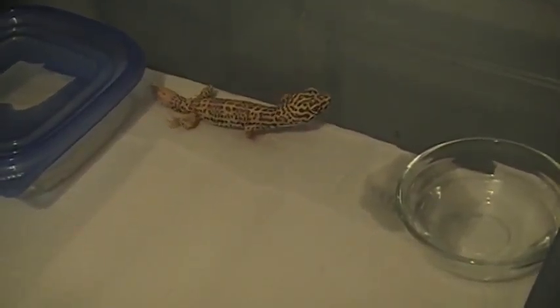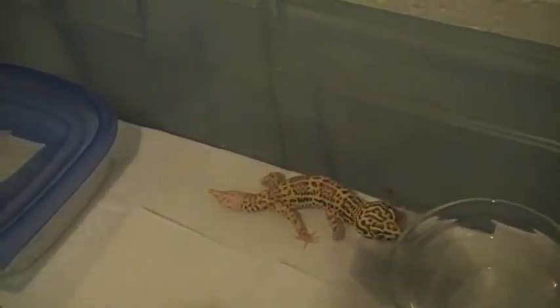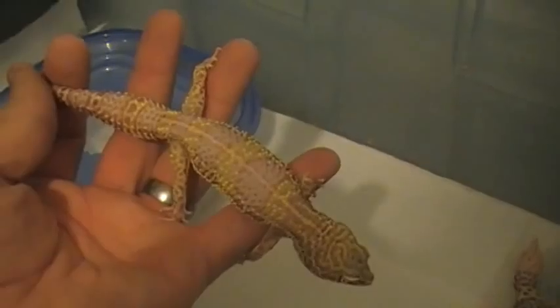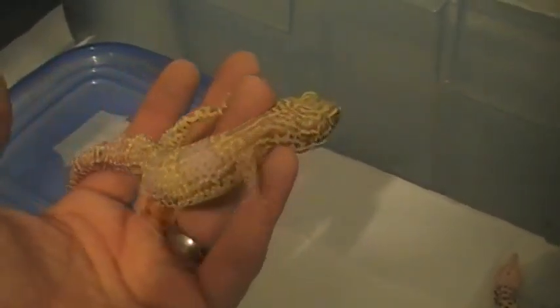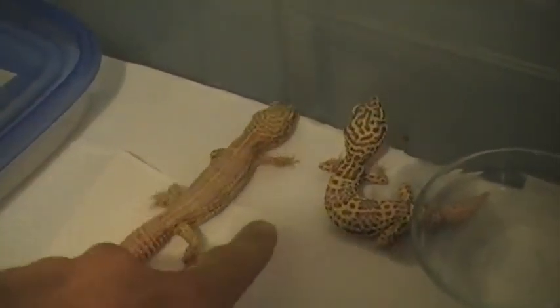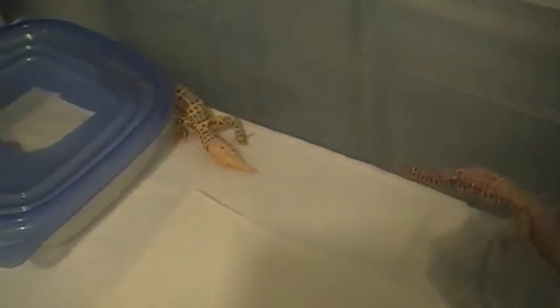But I set them up the same way. Moist hide, water dish, food, dusted calcium, and keep it clean. And I've switched them to two females during non-breeding season. I used to keep 3 to 4. I am going to change my ways and only keep 2 in a tub at a time. I just want to see if I can do some more select breeding.